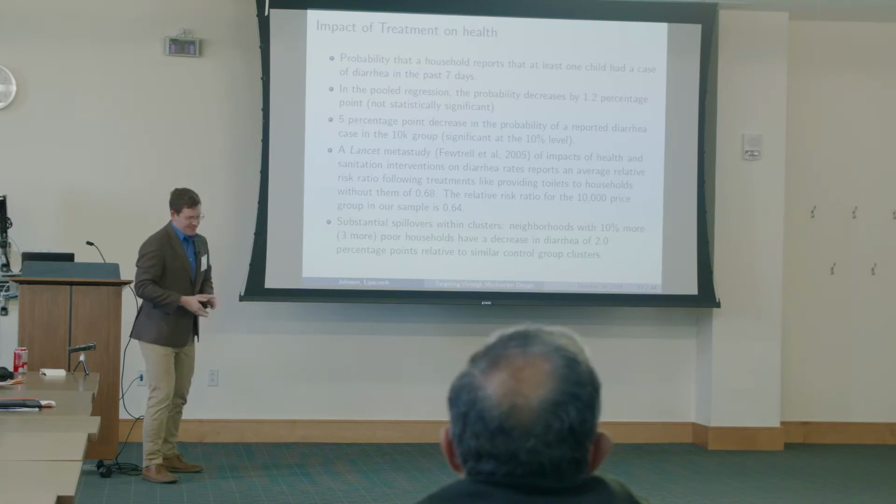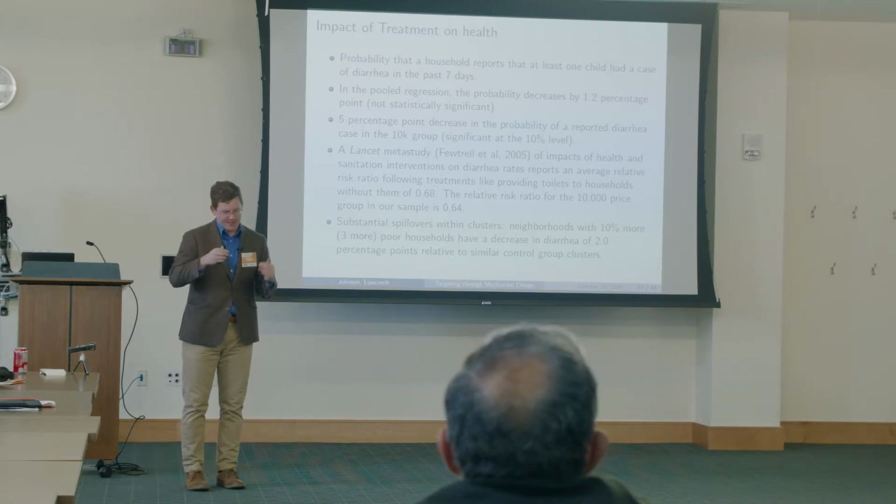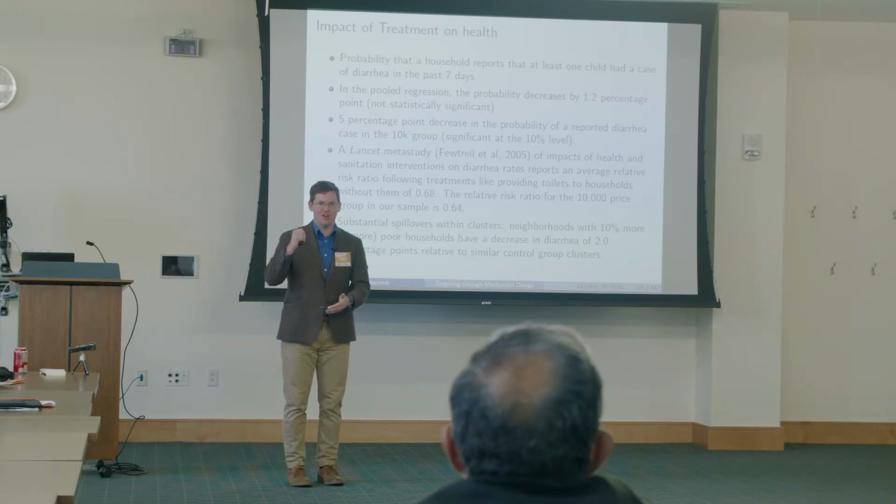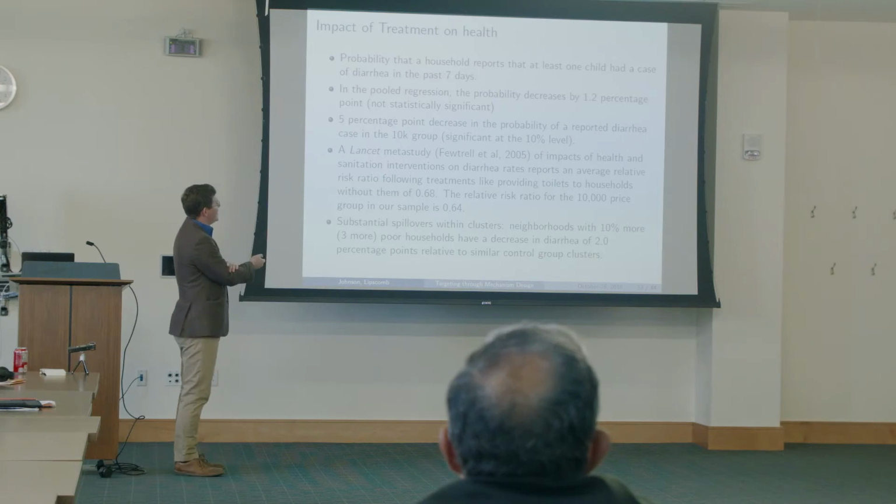And the way that we set this up is the percent. So we look at the percentage of households in your cluster who are in the 10K group. So if you have a bunch of poor neighbors and you have more of those people, right, that's where you're going to get treatment effects, right? Because we're kind of cleaning up the neighborhood. Right? And that's what you see in the 10% level. So there is a statistically significant 5 percentage point decrease in reported diarrhea in this 10K group. Right?